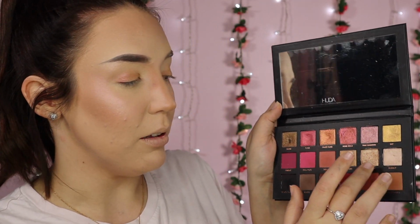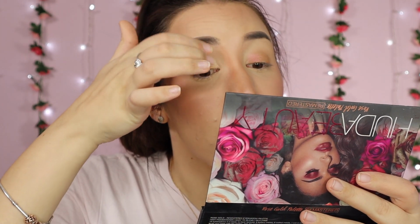I'm next going to go in with Moon Dust because I love this shade. I'm going to pack that onto the inner part of my eye.